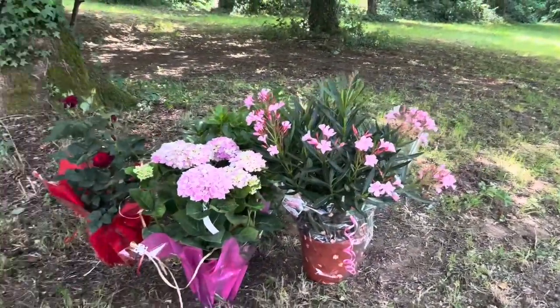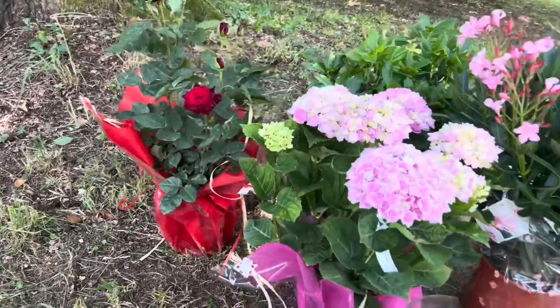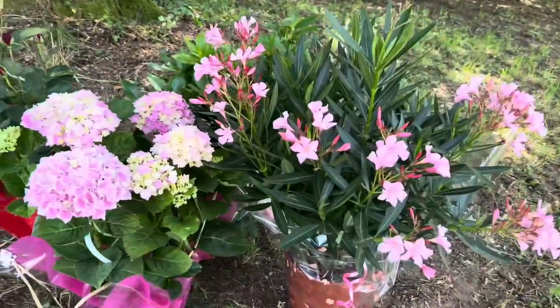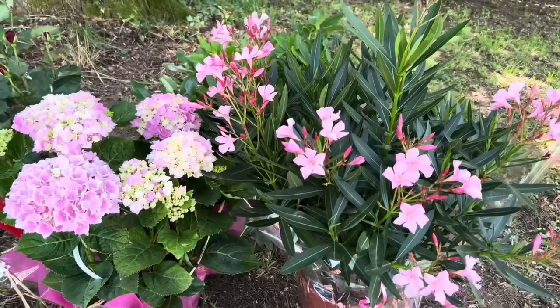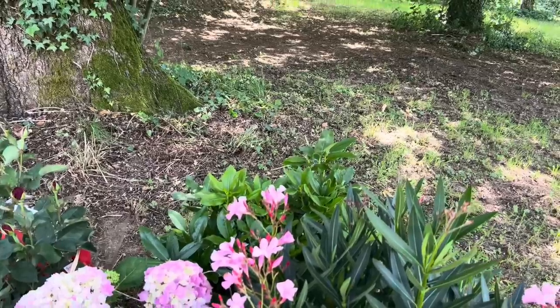Oh, how beautiful. My first rose at the Chateau. And this is from Noël and Gilbert. And who else? Jacques. And then the rhododendron with the Cunningham white.